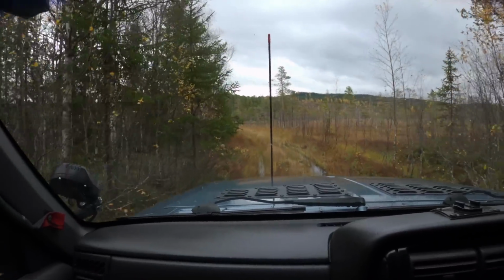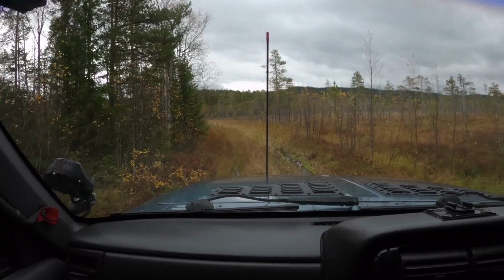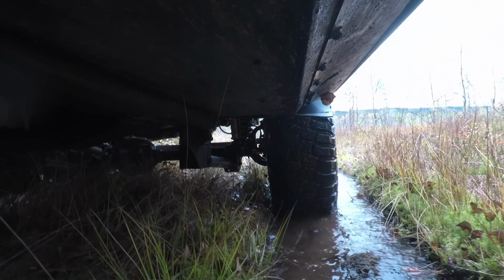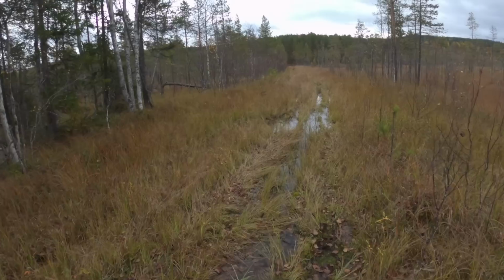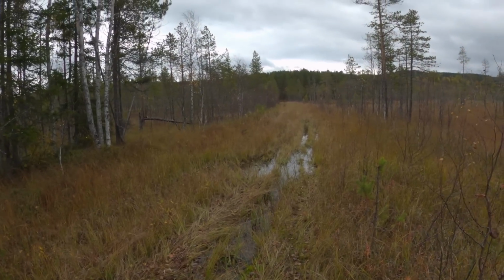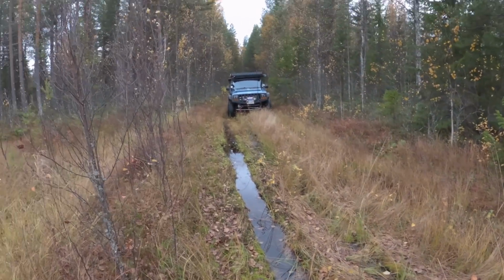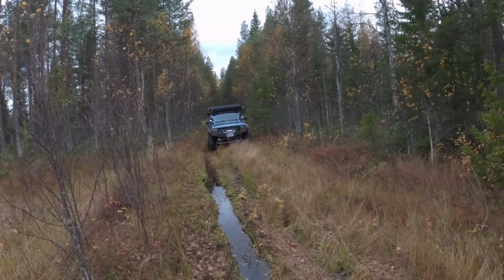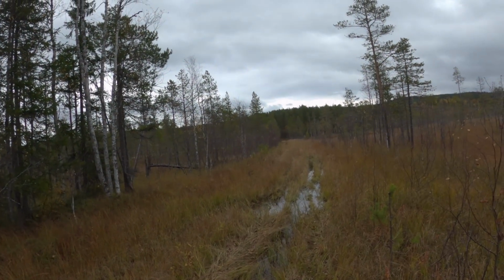Okay, it's really flooded. Just going to dip my toe in. Well, it's getting squidgy, so it just depends whether what's under the squidgy is hard, but I might just get my recovery gear ready just in case. But there's absolutely nothing to winch off of.